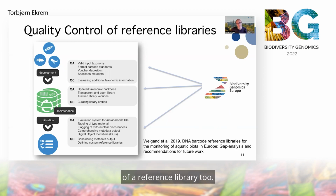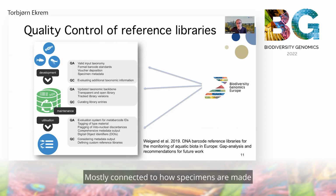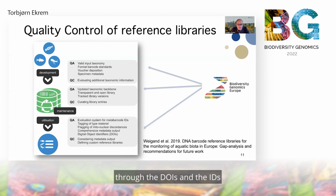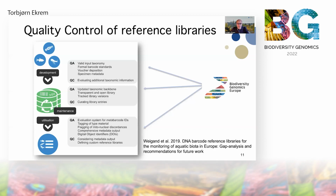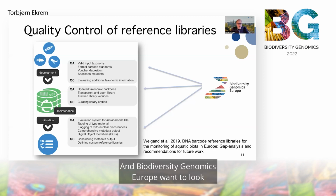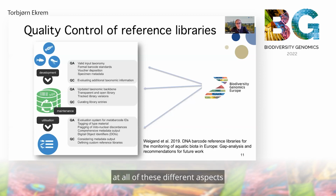And then, of course, there are quality assurance and quality control points for the utilization part of a reference library too, mostly connected to how specimens or sequences are made available through the DOIs and the IDs, and how the metadata output can be organized. And Biodiversity Genomics Europe wants to look at all of these different aspects of reference library building, maintenance, and utilization.